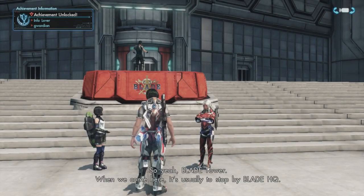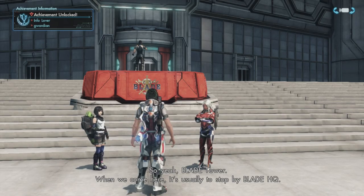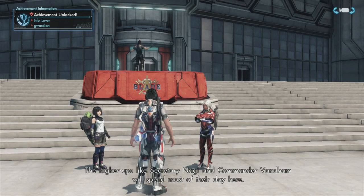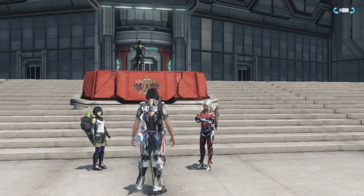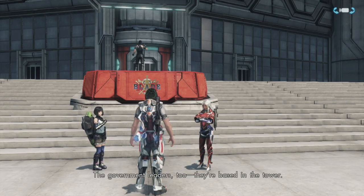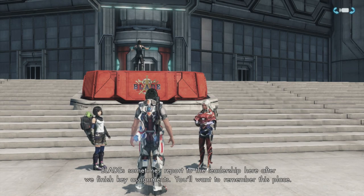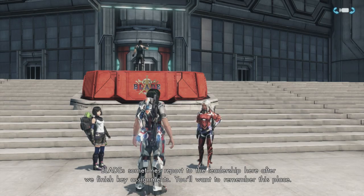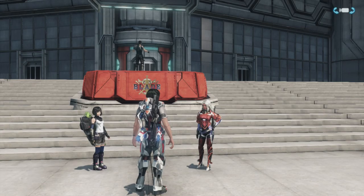So yeah, Blade Tower. When we come here, it's usually to stop by Blade HQ. The higher-ups, like Secretary Nagi and Commander Vandam, will spend most of their day here. The government leaders, too. They're based in the tower. Guys like our new Director General Maurice Chausson, for example. Blades sometimes report to the leadership here after we finish key assignments. You'll want to remember this place.